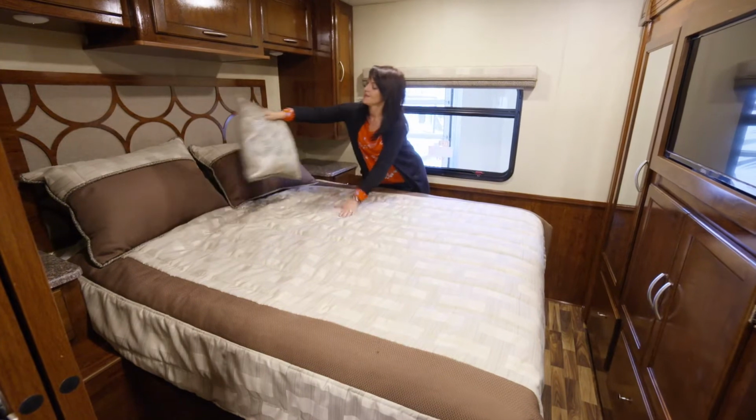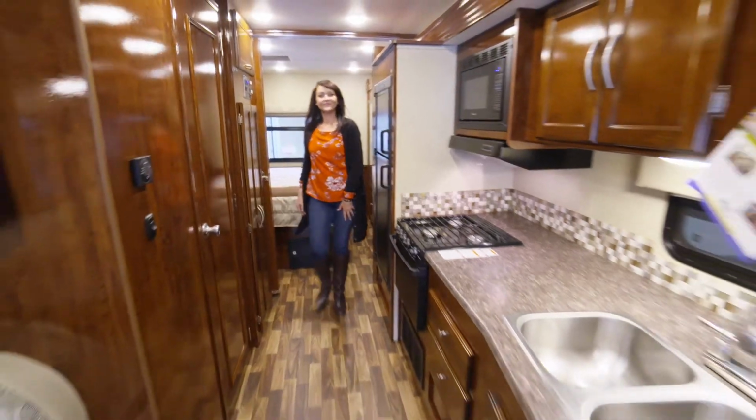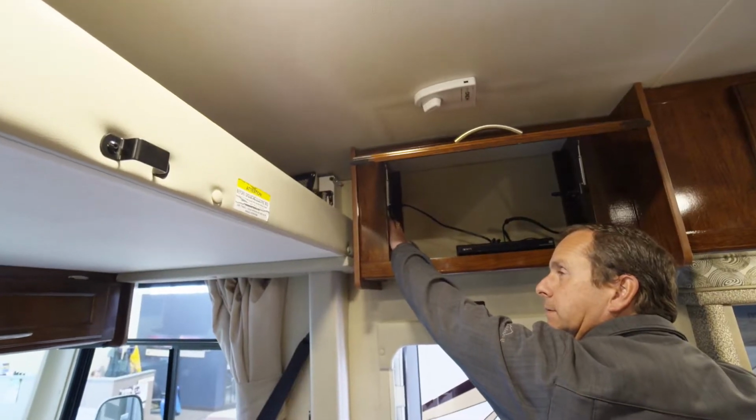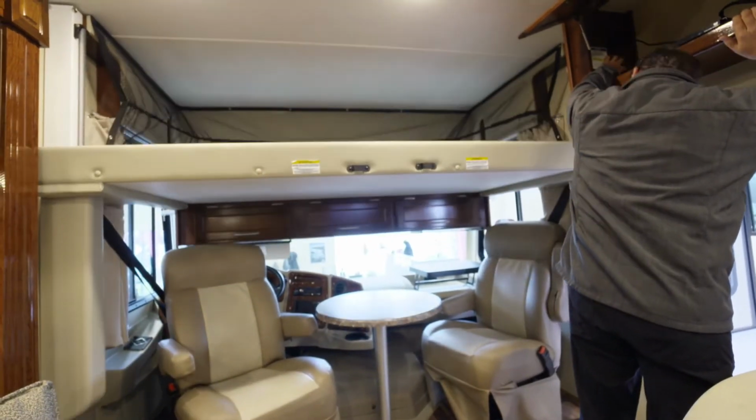Check it out. This is like a living room. The driver and passenger seats are now part of our entertainment and part of our living. In a C-Class motorhome, the seats are too close together, down too low. For the most part, the chairs don't even swivel. A lot of people gravitate towards a Class C because they want the extra sleeping accommodation. With one push of a button, we can bring this right down, and now we've got a bunk.